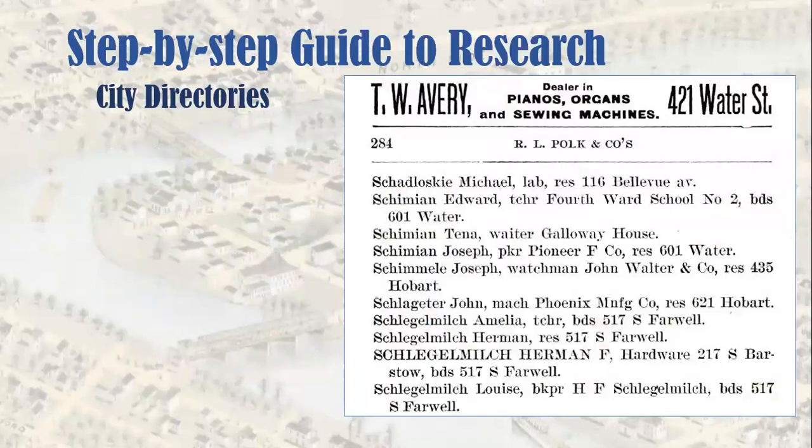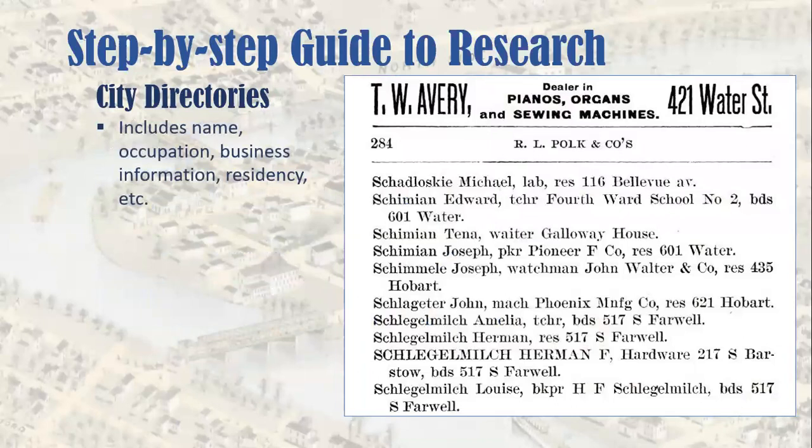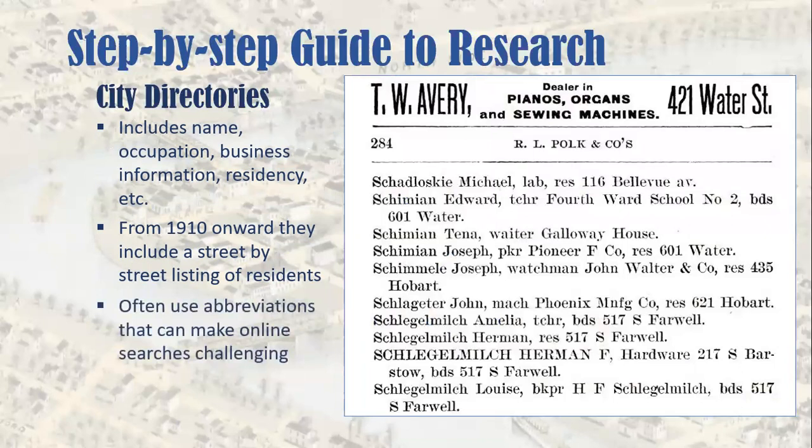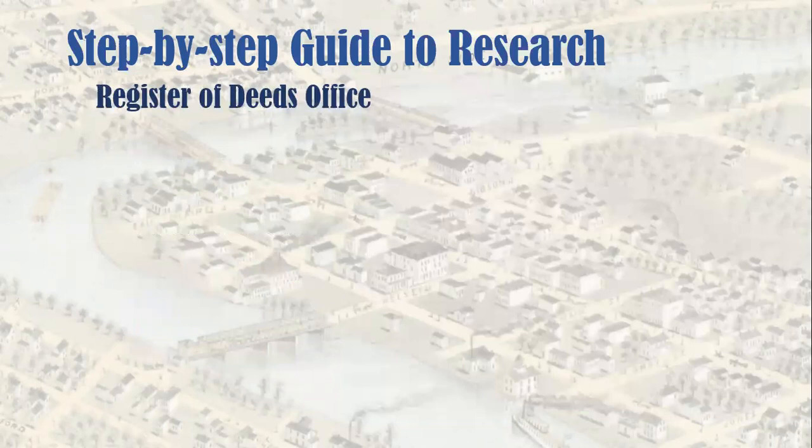So just a clip here that I pulled from one of these. Maybe you can see this a little bit better on this screen right here. But name, occupation, business information, residency. From 1910 onward, as I said before, there's a street-by-street listing, a helpful way to navigate these. And then there are those abbreviations, which not only make it challenging to figure out the occupation, but sometimes just to do those basic searches.